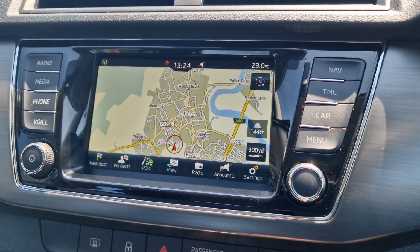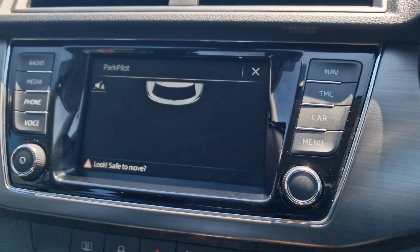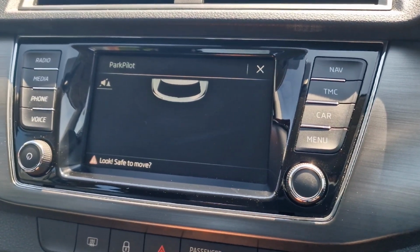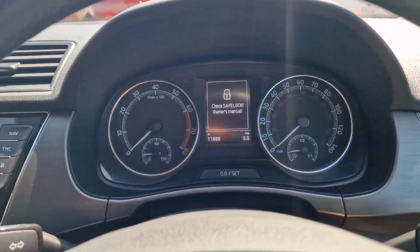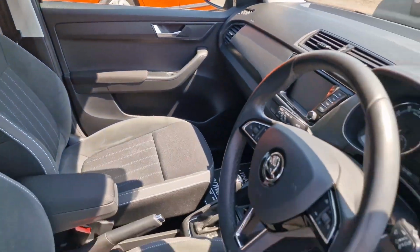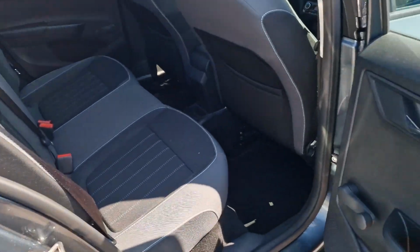If I put the car into reverse, parking sensors at the back, and you've got your parking pilot, so that will show a radar as you get closer to whatever object is lurking behind. So there we go, really nice place to be. Obviously it's like being in a Volkswagen Polo really, but you can smile because you probably save some money and you get all the kit you could need.